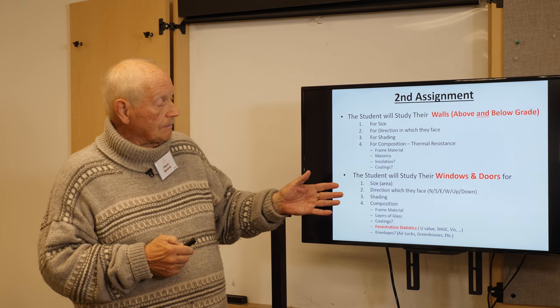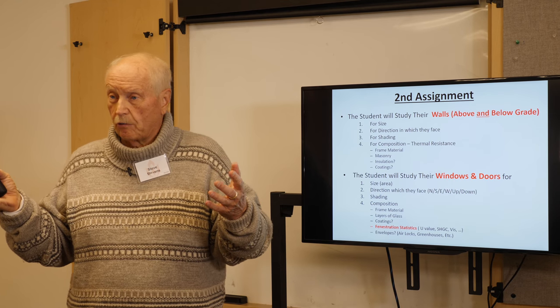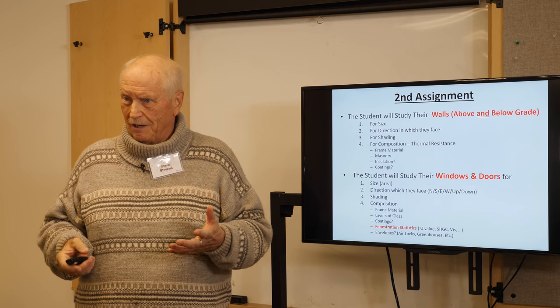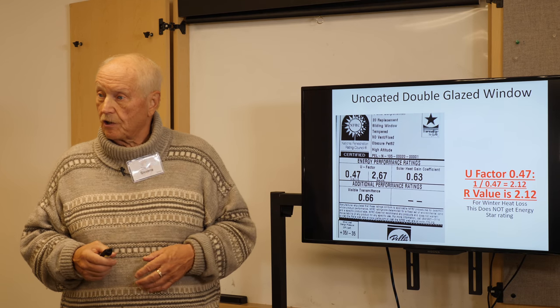But there's statistics on fenestration. Fenestration means hole in your wall. Windows and doors are fenestration. It's a classy hole in your wall. And so there's fenestration labels like this.